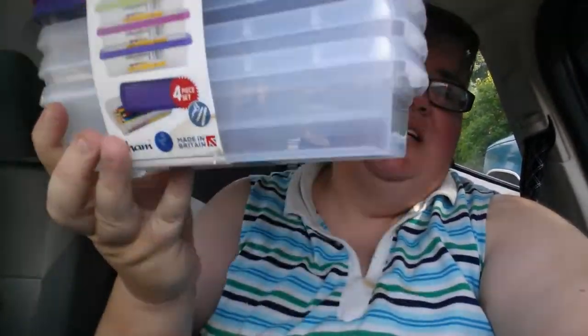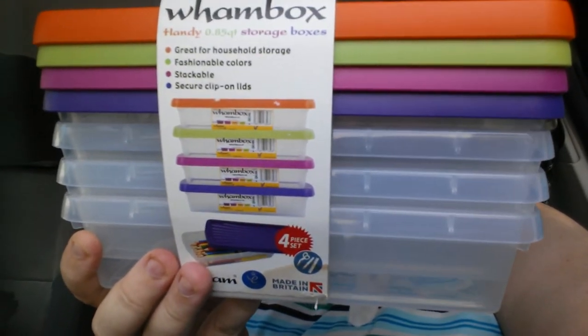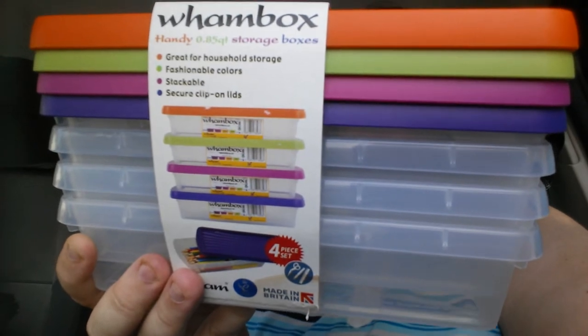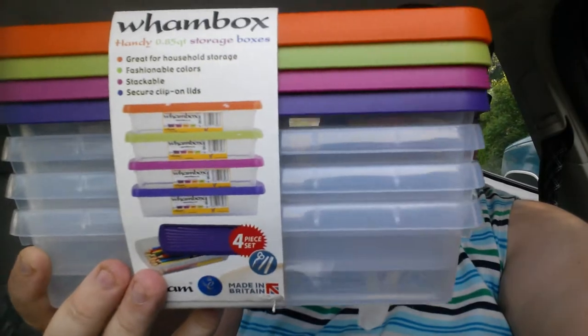Well, first of all, I'm going to show you one item that I got at Home Depot. If you have a Home Depot, this is beyond amazing. I got super excited. I don't know if this was $7. It's called Wham Box. It's handy 0.85 quart storage boxes, and there are four, as you see in the picture. I love this kind of stuff, I need more storage. Okay, on to Dollar Tree.